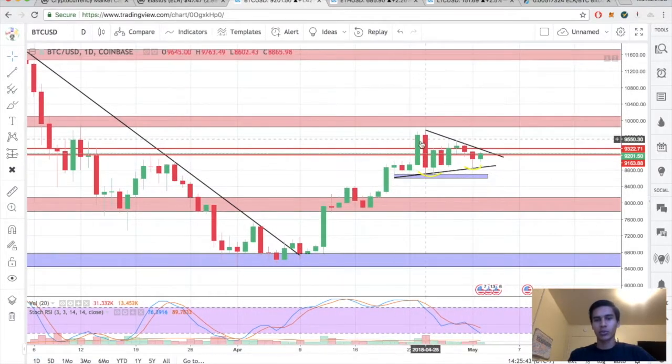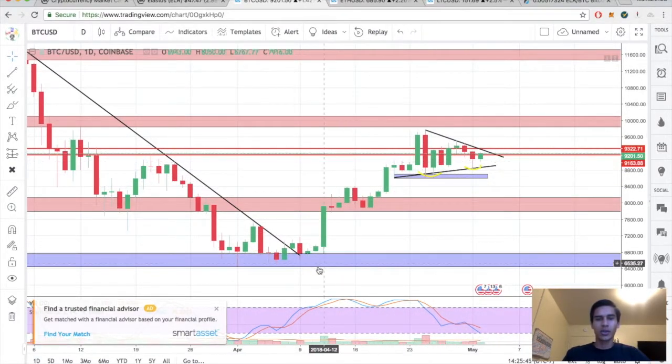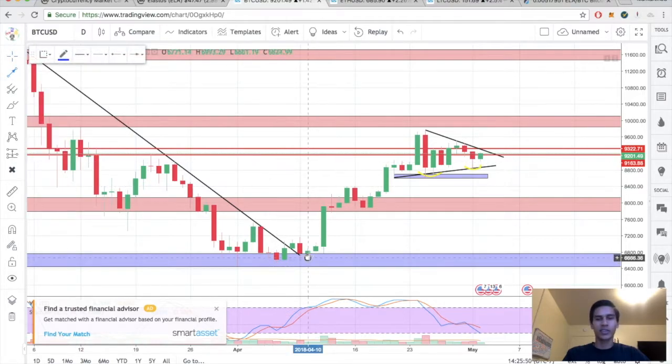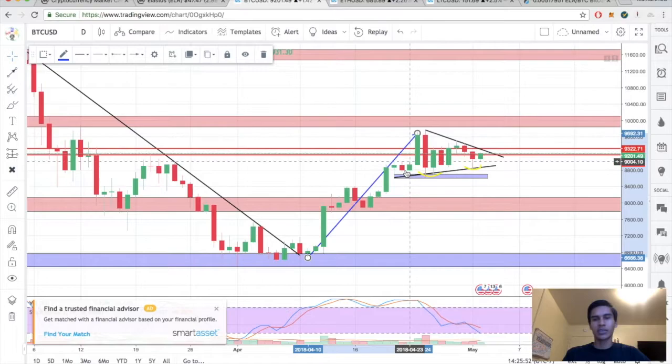Looks like Bitcoin is holding our nice little triangle pattern here. We got a nice little ascending triangle here. This would be our impulse leg. Since then, we've kind of just been respecting structure. Momentum's still showing, looking a little bearish.